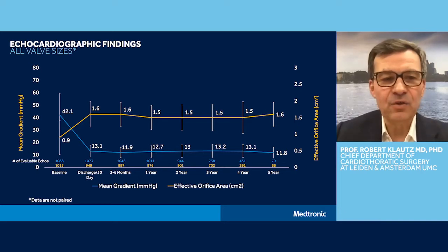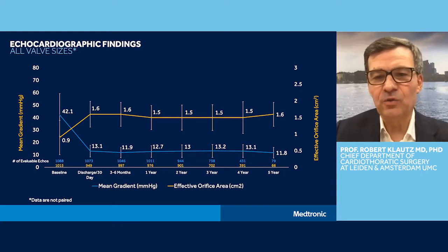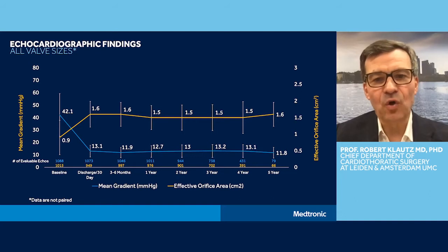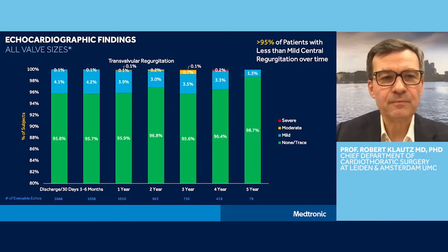The EOA increased obviously from 0.9 to about 1.5 and also was stable. I'm not a big fan of EOA. It's calculated, it's based on many assumptions, and that's not always true in most patients. So I really like to stick with the gradients, and I think that they show that the valve performs very well.